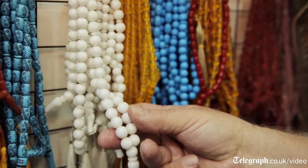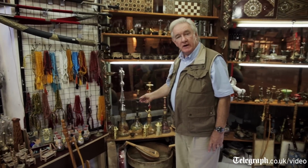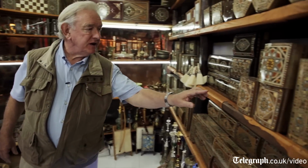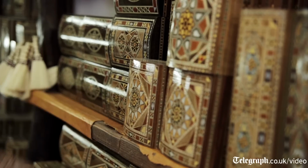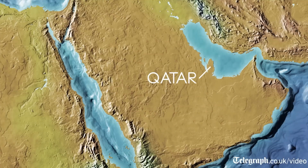Well, there are no prizes for guessing what part of the world we're in. We're in an Arab country. Plenty of clues. Here are the prayer beads, and then over here the shisha or hubble bubble pipes, and then some rather nice inlaid wooden boxes. But the country is not so familiar, because the country is Qatar, and we're in the capital, Doha.